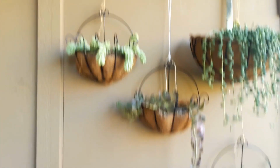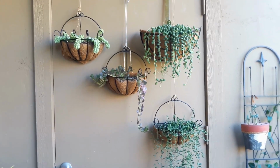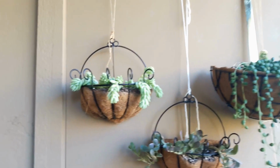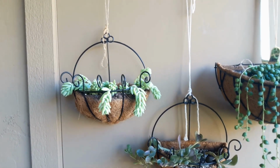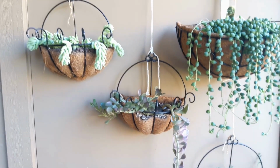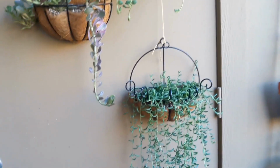It's just lovely. This is my wall of hanging baskets here. I am loving these coco liner hanging baskets. My succulents do so well in them. I did add a new one here with the donkey's tail or burro's tail. It's doing great there. I think it'll really like it there. The Senecio jacobsenii, the tricolor one, it's doing well too. It's still maintaining that brilliant purplish tint to it.